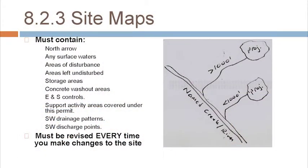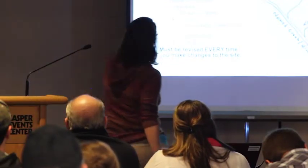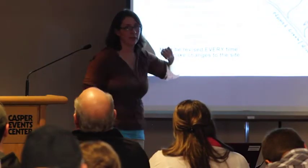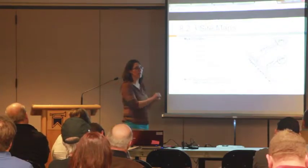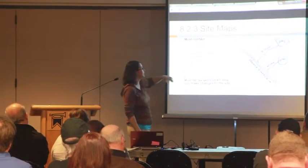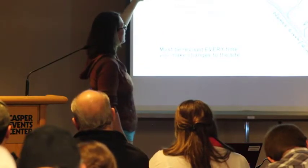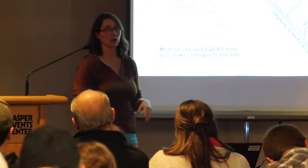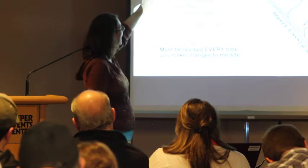The next section is your site maps. And I put a poor example of a site map in there. It does not have a whole bunch of the permit requirements. These are all of the things we require on your site map, and your site maps have to be updated regularly. I don't know of any construction sites that look the same when they start to when they end, and any point in between, so you've got to update those. You have to have north arrows. Any surface waters that run through your site or are pretty close to your site, you need to have those surface waters on your map.